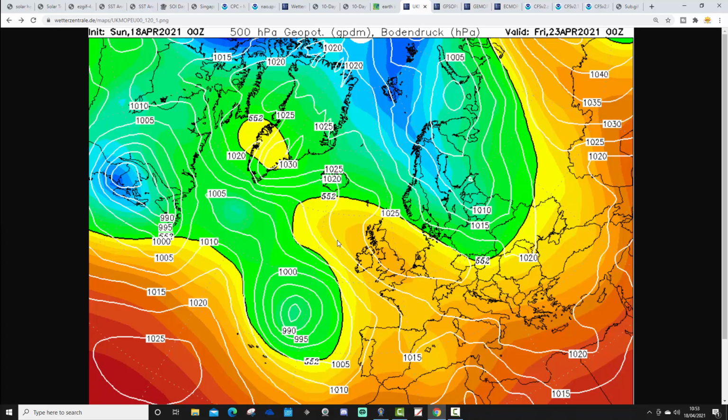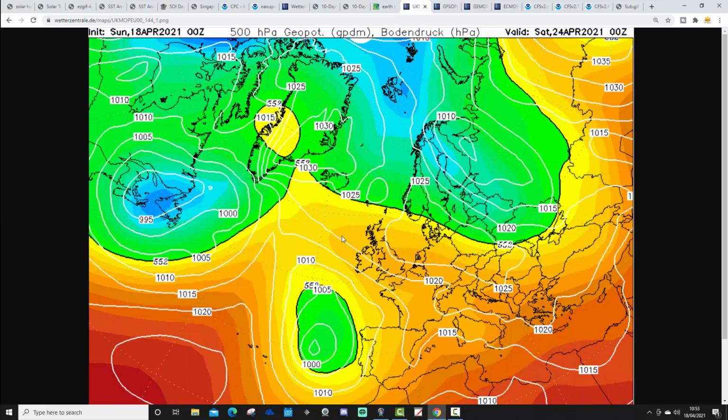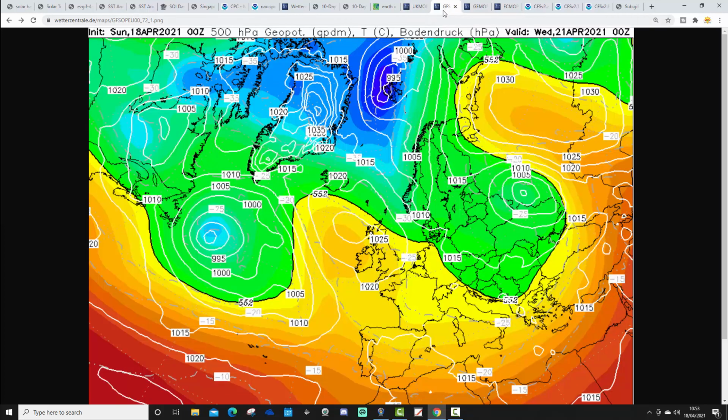By next weekend, we'll start to bring some warmer air up from the south with that ridge of high pressure centering over and to the east of the country. So temperatures definitely look like they're lifting up there into the second half of the week. And next weekend could turn rather warm, perhaps.